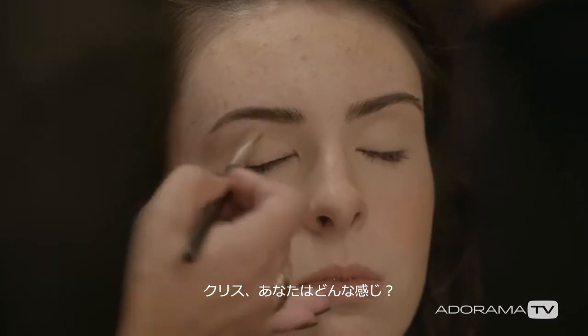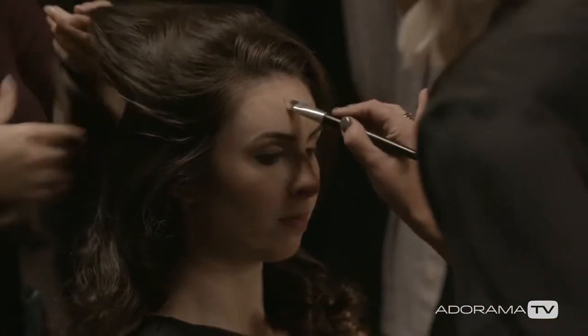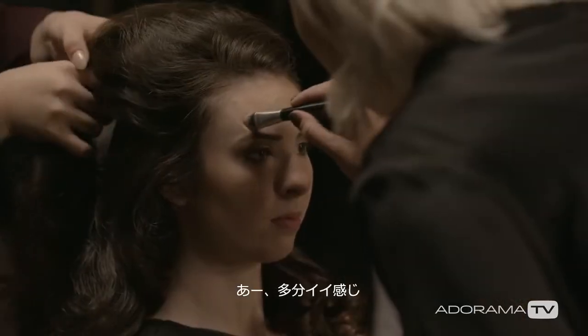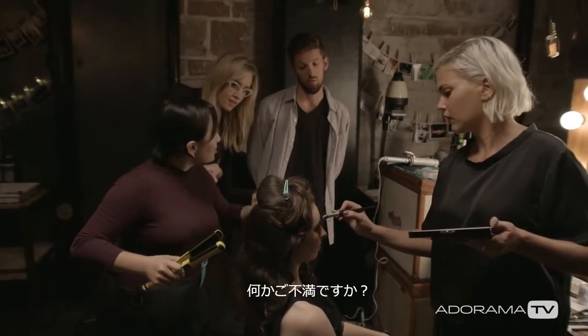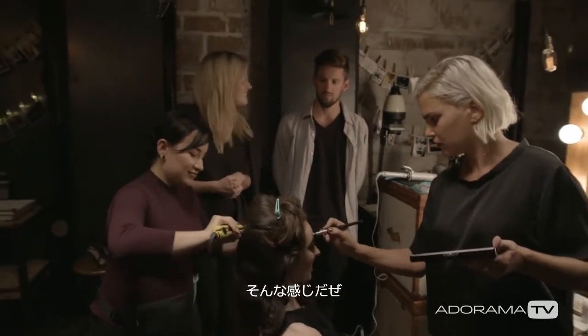What are you thinking as far as the makeup in here? Oh, dude, I don't know anything about hair and makeup. They're like, what kind of look are you looking for? I was like, I don't know, made up. Pretty natural. It's actually not as natural as I thought it would be, but I'm gonna brush it out.